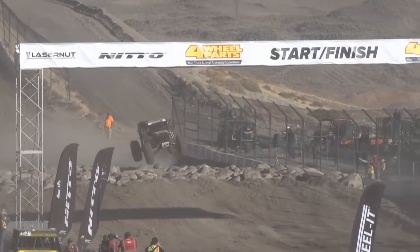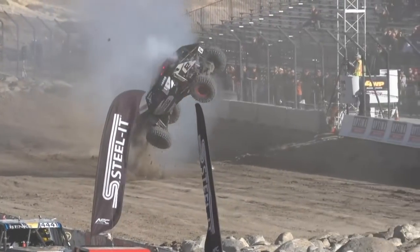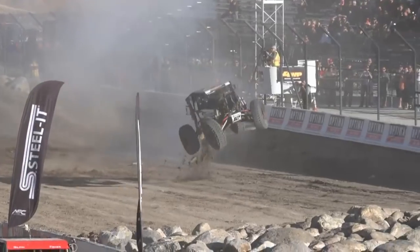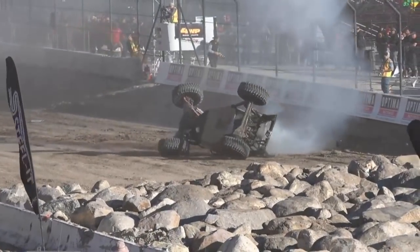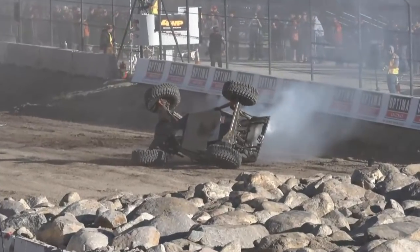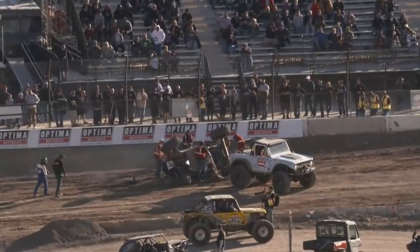Full throttle assault, and you can just see him land on the nose over 2 times, landing backwards, back on the nose, back on the back to the front. Jeff McCullough took a wild ride, but he crawled out quick. The Hammer Cream safety crew was there. Everybody's A-OK, but tough tumble for Jeff McCullough.